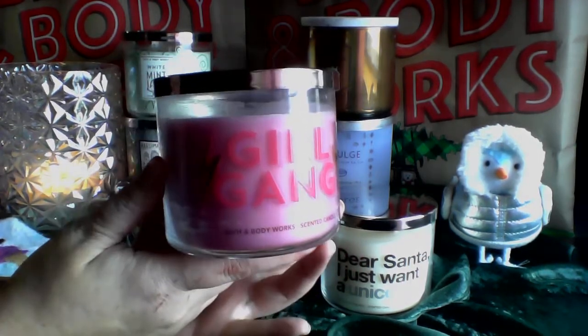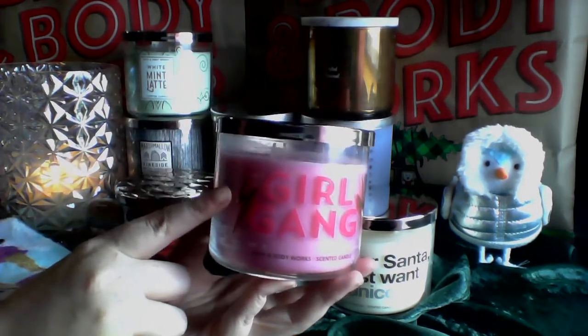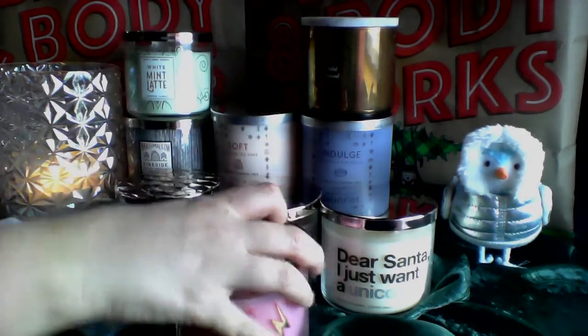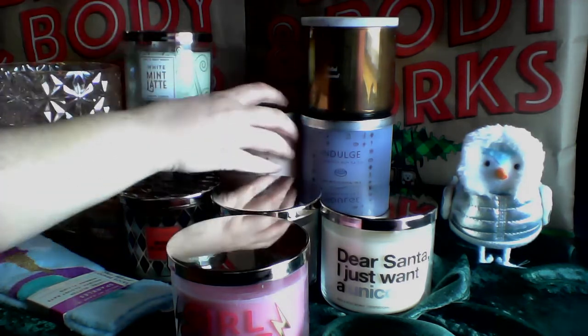So that is Girl Gang, and I do like it, and I do wish that I had gotten a second one of this one, just because, you know, it's one of those unicorn candles kind of thing. Well, it does smell actually good. And then the blueberry sugar one, and apparently the Mary Mimosa. Those are the ones I wish I had gotten.